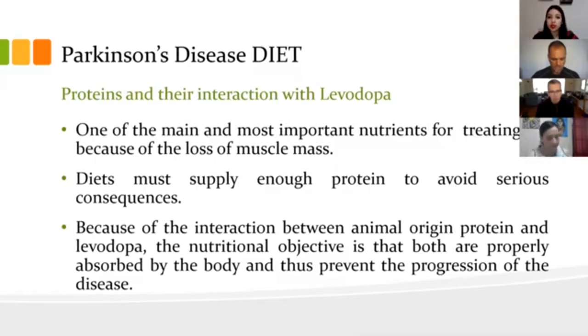So what do we need to do with this interaction? Well, the interactions are between animal origin protein and levodopa, only animal origin protein. So in those cases, what we need to do is consume vegetable origin protein during all day, and only at night are we going to consume the animal origin protein. So breakfast, lunch, only foods with vegetable origin protein. And when you are going to eat at night, now you can eat your animal origin protein. That is the kind of diet that we give to these patients that have this high sensitivity to the interactions between levodopa and protein. It has a nutritional objective, that both are properly absorbed by the body and thus prevent the progression of the disease.